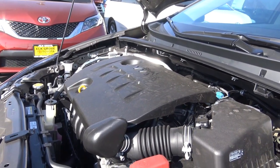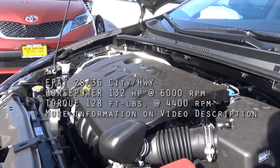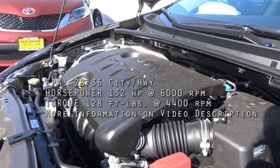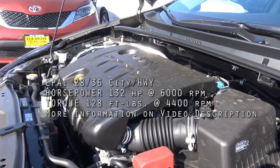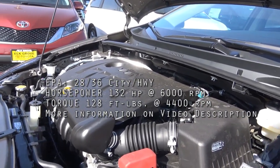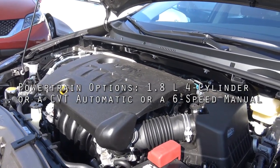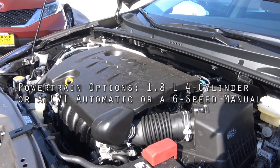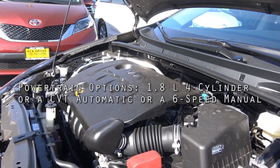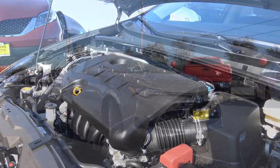Now, what Toyota hasn't revised for the Corolla here is the powertrain. It's a carryover 1.8 liter inline 4-cylinder that produces 132 horsepower at 6,000 RPM and 128 pound-feet of torque at 4,400 RPM, with EPA estimates being an okay 28 in the city and 36 on the highway. There's many vehicles in this class that do earn up to 40 miles per gallon. But this 1.8 liter 4-cylinder is proven to be very reliable.